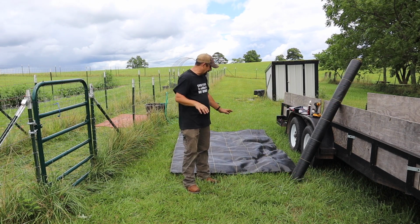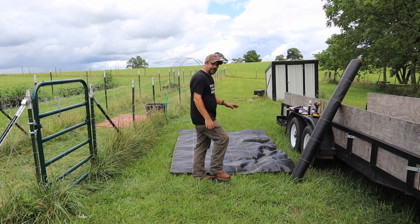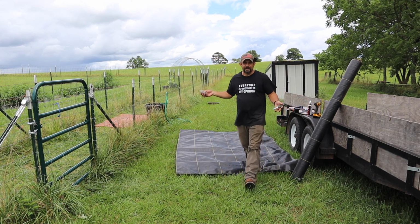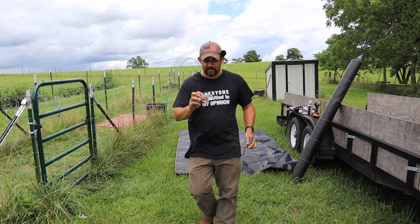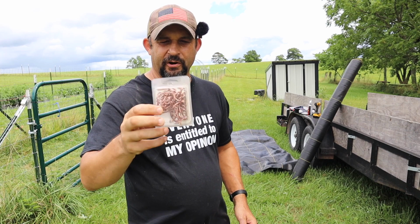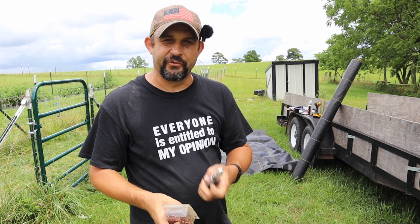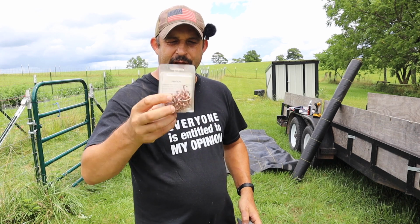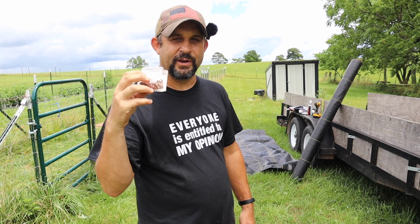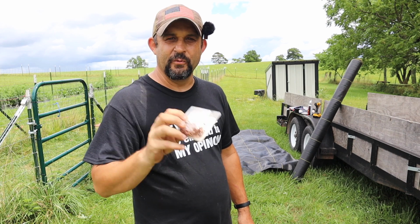Now we're not going to do anything too fancy to put this up. We're just going to use hog clips and attach it to the fence. If you're not sure what hog clips are, they look like this. You can pick them up at any farm store. They're called hog rings. They're originally for putting in hogs' noses to keep them from rooting, but they're good for a lot of different things. Today we're going to use them to attach this piece of weed fabric right to the fence. Let's get started on that so we can move on to the duck house.